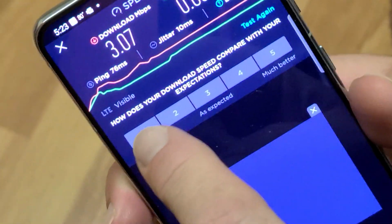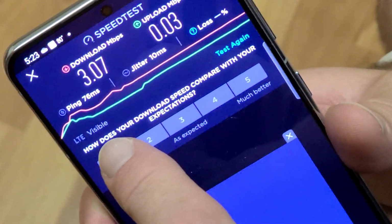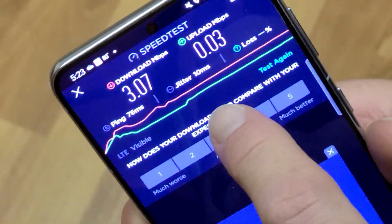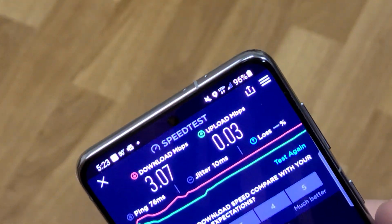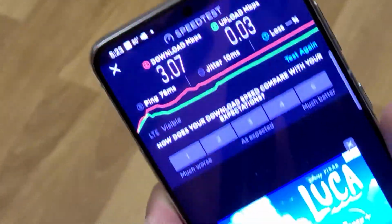So our ping is 76 milliseconds, jitter 10 milliseconds, no loss. However, as you can see, 3 megabits per second on the download, not even. I mean, that's kind of horrible. And that's even what I would experience with Verizon on their postpaid side here, so they're not too far off from that. If data's not something you need, then it's a pretty good deal, guys. Even for the data, it's still a good deal at the $40 a month.